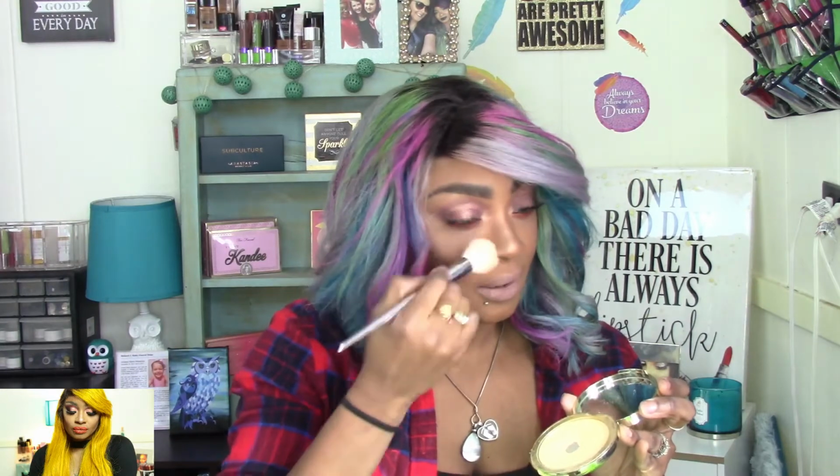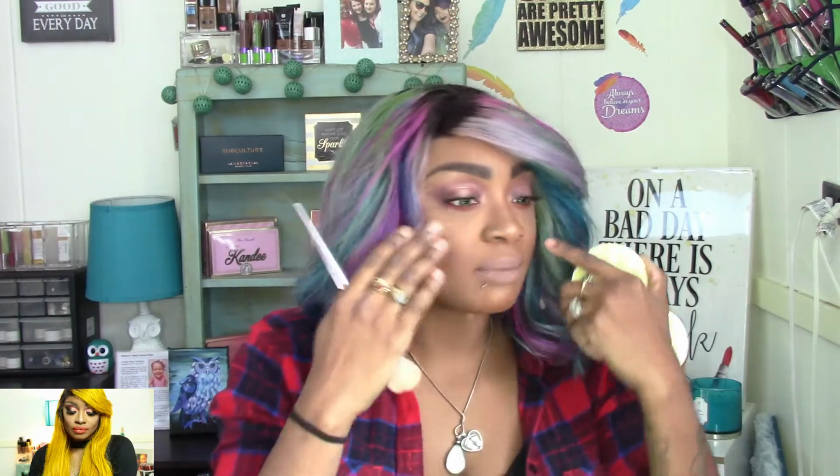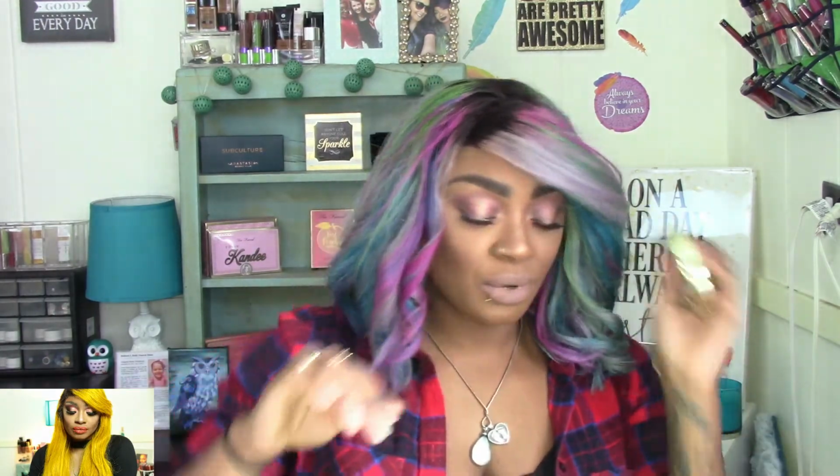Oh, I love the way that this goes on. It doesn't dry out my under eyes at all, and it just helps to really brighten them up. Look at how it just melts into the skin. It's beautiful. Too Faced really killed the game with their setting powders this year and some of their launches. I'm really impressed. Next, we're going to talk about blush palettes.